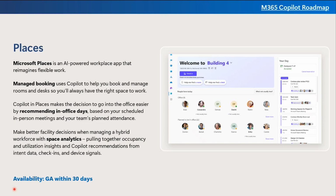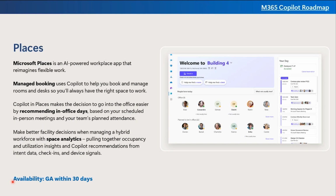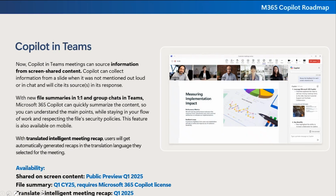So really, Microsoft Places, if it's a bigger organization, or it doesn't have to be that big of an organization. If what you're trying to accomplish is hybrid work, people working from home and coming to the office and all that, that's available in Microsoft Places. Very interesting. If I'm not mistaken, there's no extra charge for that, and that's going to be fully integrated in Teams Rooms. So that's a really cool application there.